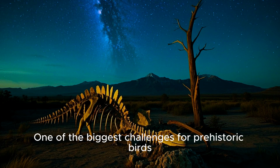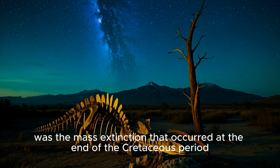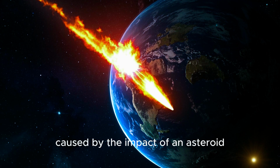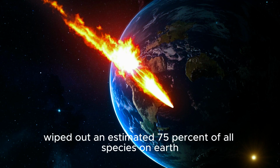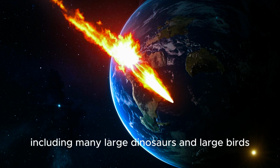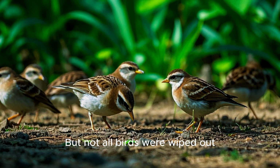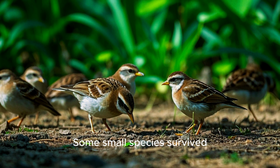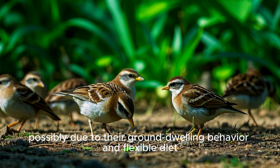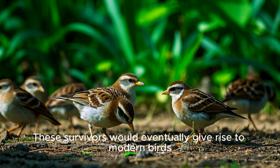One of the biggest challenges for prehistoric birds was the mass extinction that occurred at the end of the Cretaceous period. This event, caused by the impact of an asteroid, wiped out an estimated 75% of all species on Earth, including many large dinosaurs and large birds. But not all birds were wiped out. Some small species survived, possibly due to their ground-dwelling behavior and flexible diet. These survivors would eventually give rise to modern birds.